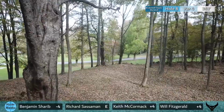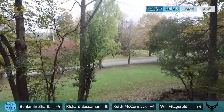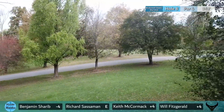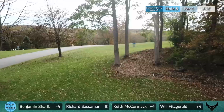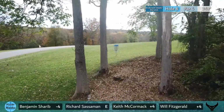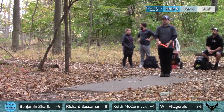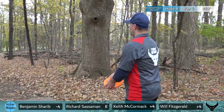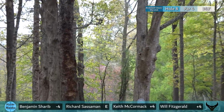Now we have hole 8. It's a par 4 at 362 feet. These players are trying to get either a forehand or backhand turnover out through this gap and into the field. Their second shots, if they're able to do that, have to maneuver through these few trees over an out-of-bounds pocket and up to an elevated green. If they can do all that and land near the basket, they will get their birdie. But that is obviously easier said than done.